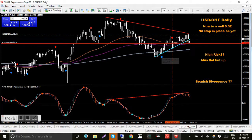If this trend line, this blue aqua line here, gets broken, I'm going to take another sell there for 0.06 three times. And we'll work this out, because it looks like it wants to roll over, but it's just not happening yet. But the MACD platinum is now starting to roll over. So I hope that makes sense. So I'm looking basically for a clean break of this blue trend line, and I'll take another sell trade.